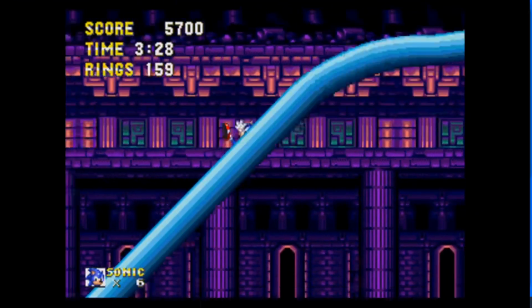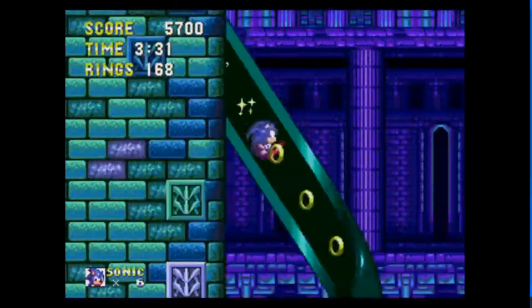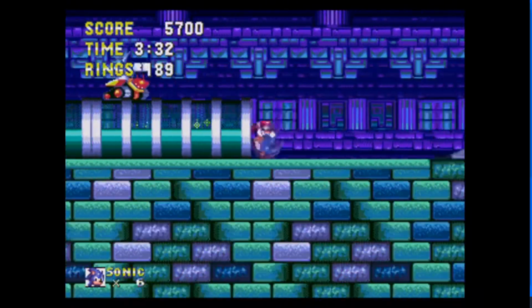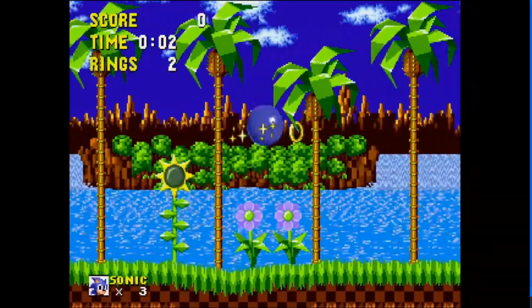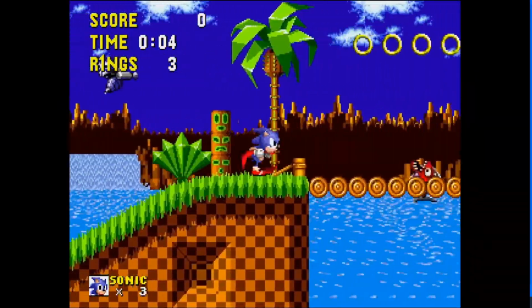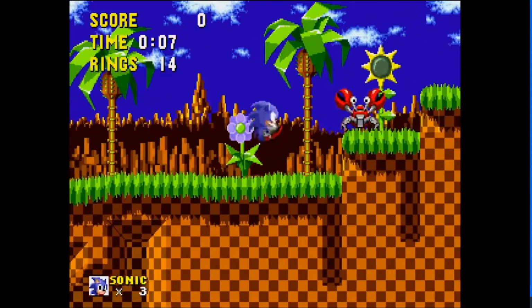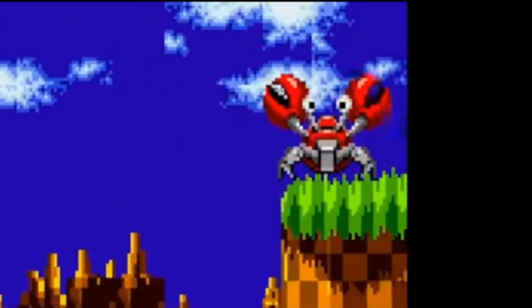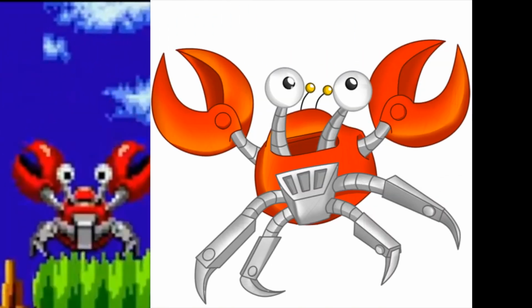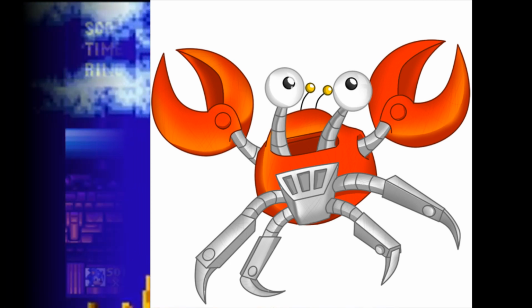Number 25. Sonic runs across the water, much like he is able to do in the Hydro City zone of Sonic 3. Number 26. So when Sonic actually lands at the beach after running over the water, you'll notice there's a crab that walks on the ground. I'm just pulling strings on this one. I probably could have deleted this as an Easter egg, but I think that's a reference to CRABMEAT, which is one of the original enemies that you fight in Sonic the Hedgehog 1.